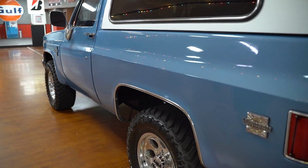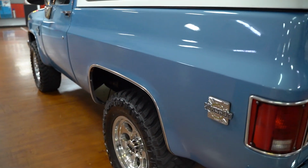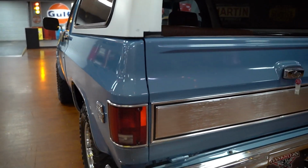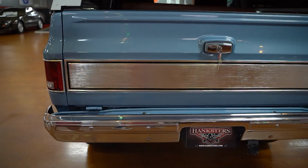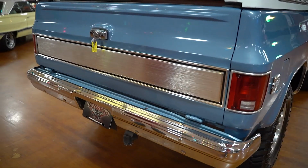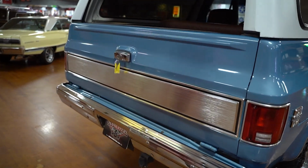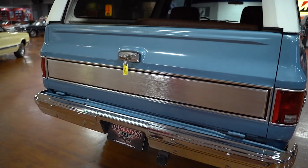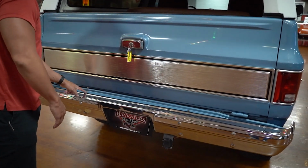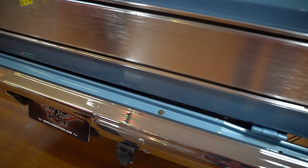Paint quality on the rear quarter is great. No blistering, no cracking, no bubbling, nothing. White top, of course. Rear bumper chrome looks to be almost like brand new. The front bumper and the rear bumper are about the same quality in chrome. Rear tailgate. This panel is the panel that usually on the full-size pickup trucks and Blazers, they'll have some dents, things, discoloration. This one seems to be in good shape. There are a couple nicks here, just below the bumper there.